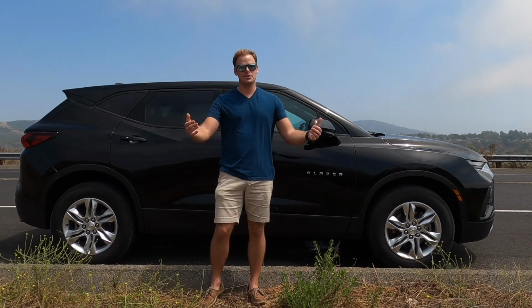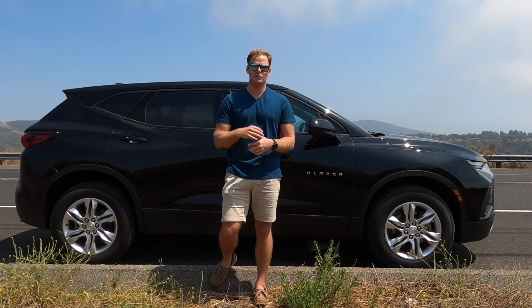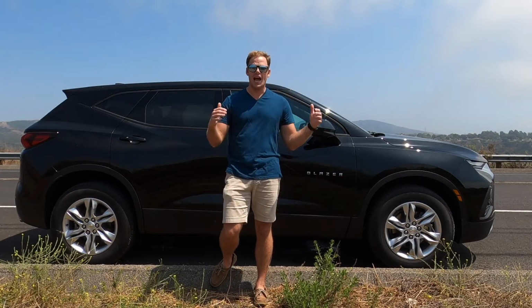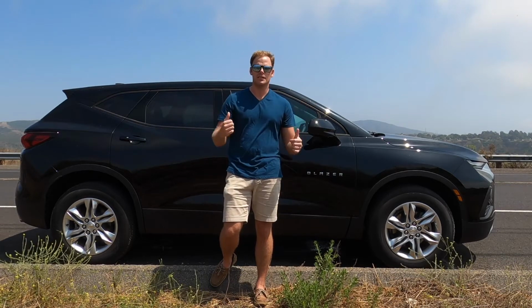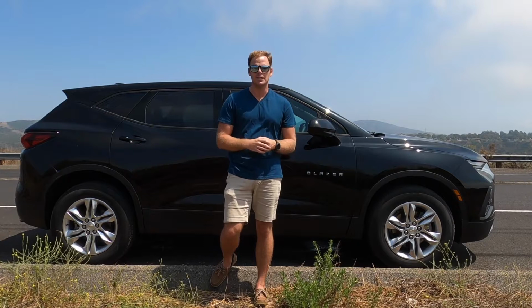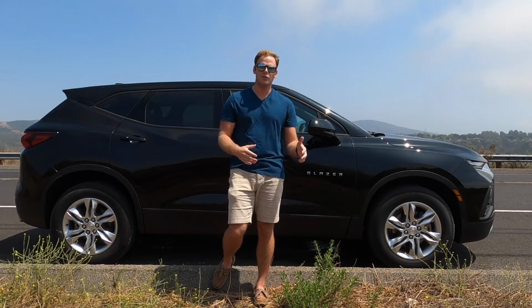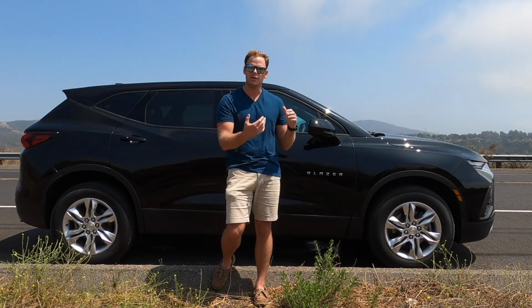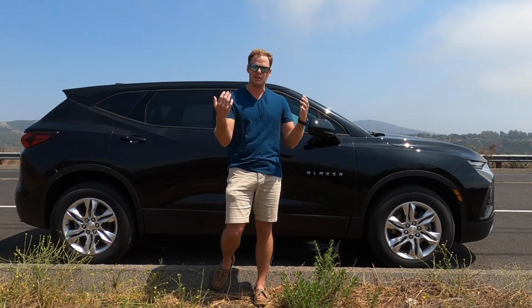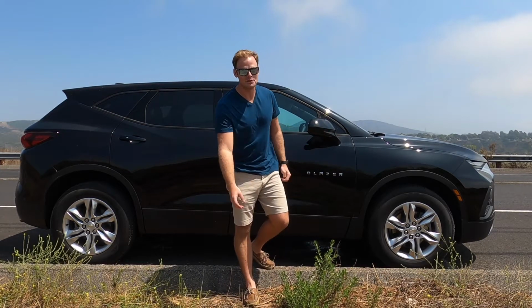Now let's go over the options that I think most people will be choosing. The first package that I chose was the Sound and Technology package, which adds an 8-speaker Bose audio system, which is a step up from the 6-speaker standard system that you get. It also comes with surround view, and then finally, one of the other notable features in that package is that your rear view mirror becomes a screen. And that's known as a rear camera mirror, just in case you were wondering.